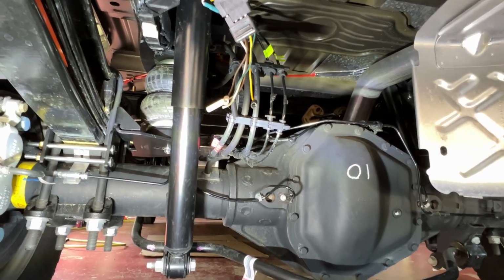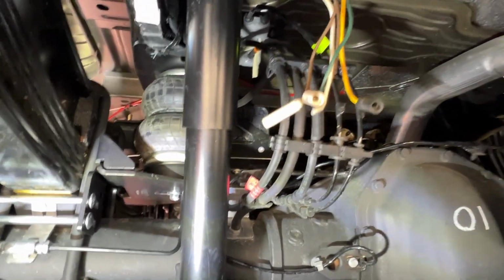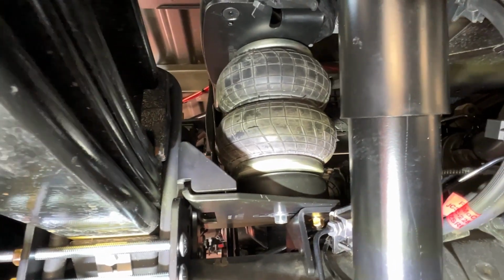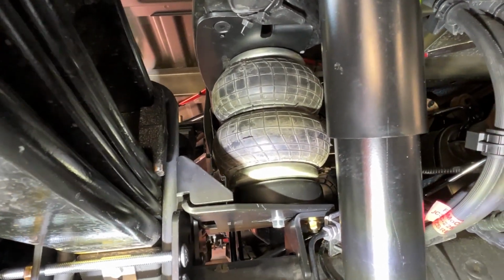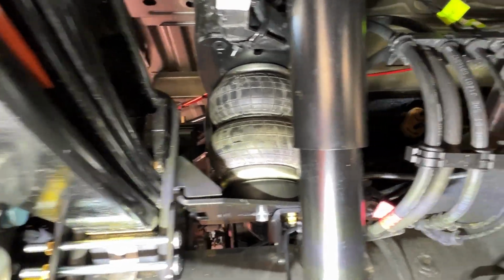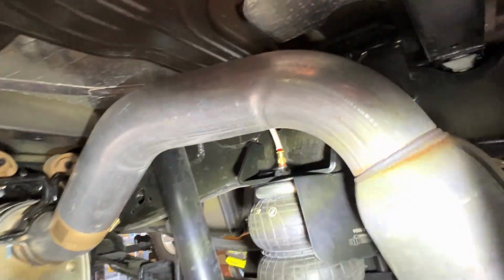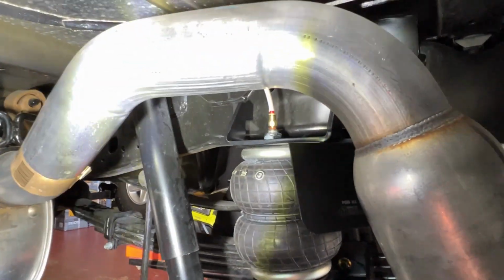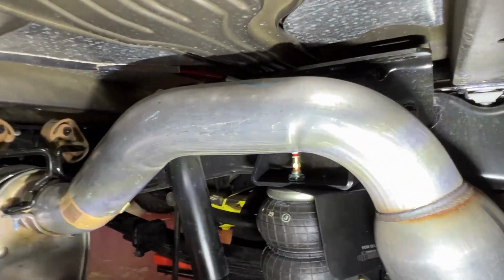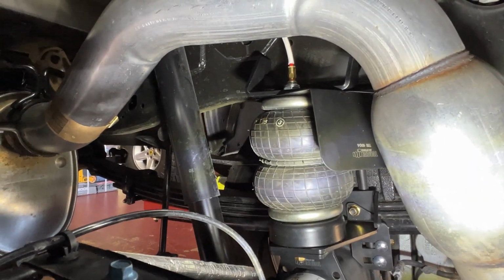All right, well, I got my airbags installed. Let me climb under here before I put my spare tire back in. And definitely need to take the spare tire out in order to get to the install on this. So there it is, there's the driver's side, and the passenger side over here. There you go. So that turned out real nice.